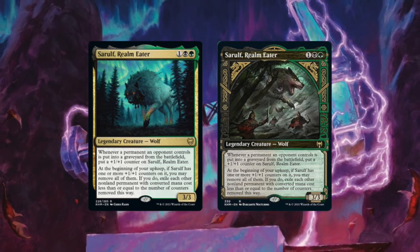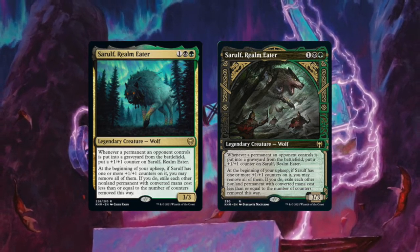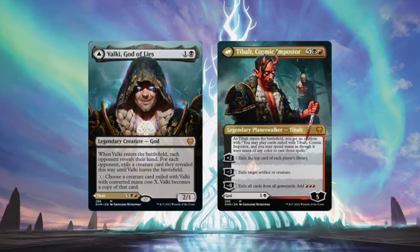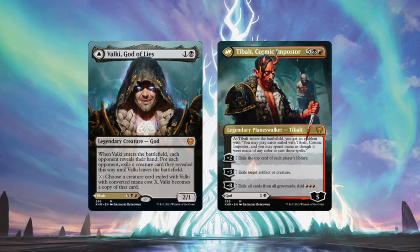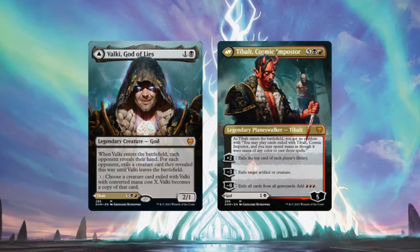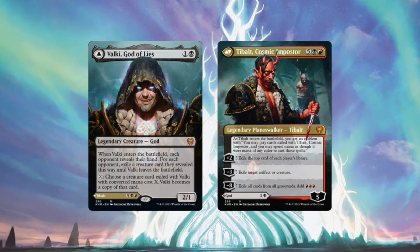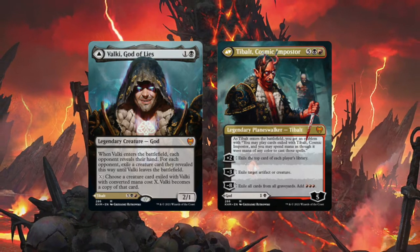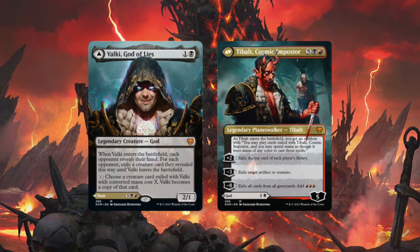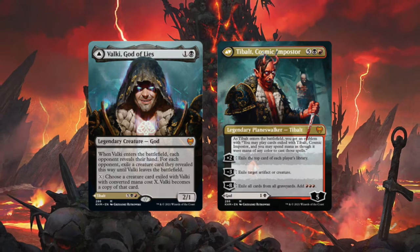Alright. Again, I get to talk about the cool ones. Oh my god. Because now we have Valki, God of Lies. 1 in a black, legendary creature, God. When Valki enters the battlefield, each opponent reveals their hand. For each opponent, exile a creature card they revealed this way until Valki leaves the battlefield. Then you have X. Choose a creature card exiled with Valki with converted mana cost X. Valki becomes a copy of that card.